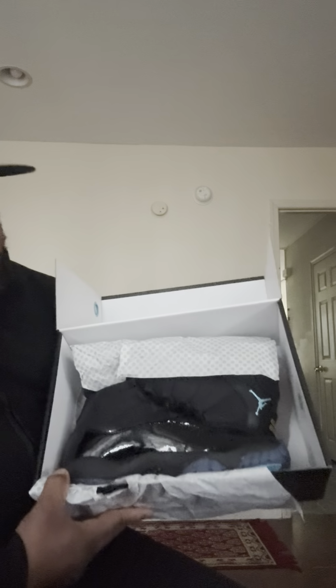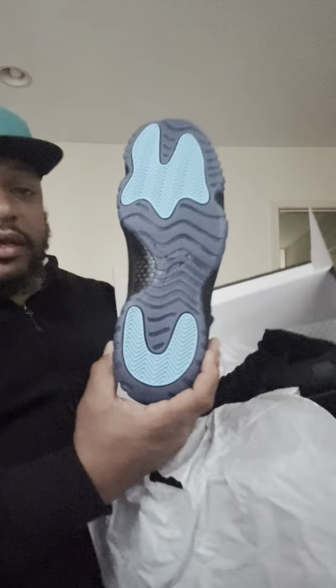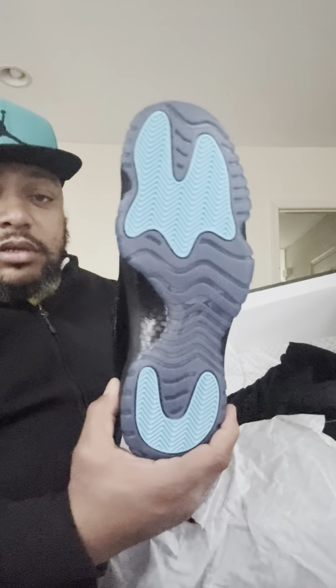But look. Look at that, man. This is a beautiful shoe, man. You got your polka dot paper and your Gamma on the heel. And look at that, man. Carbon fiber, black carbon fiber. Look at this. This is a beautiful shoe, man.